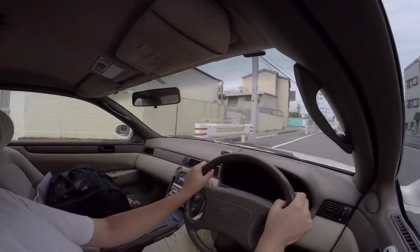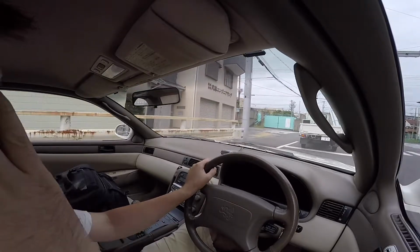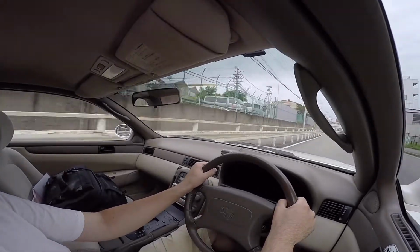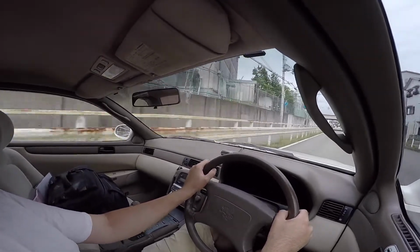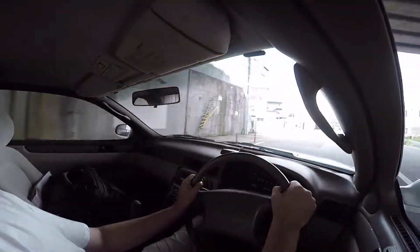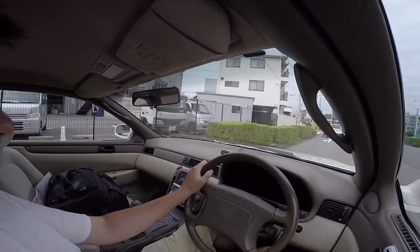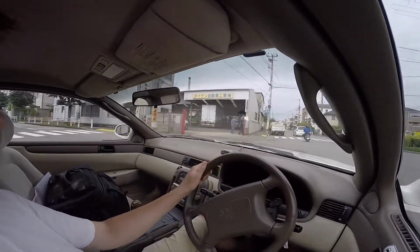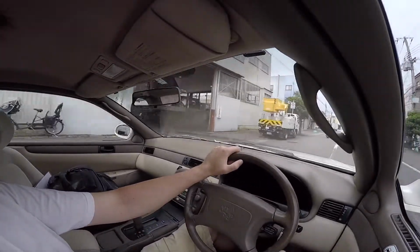I'm just impressed at how it accelerates, because it is very quick, but it doesn't feel like you're stuck to your seat, you know? It's nothing crazy, but it just goes. It just goes over and over again, and it will do it all day long. Yeah, definitely very impressive.